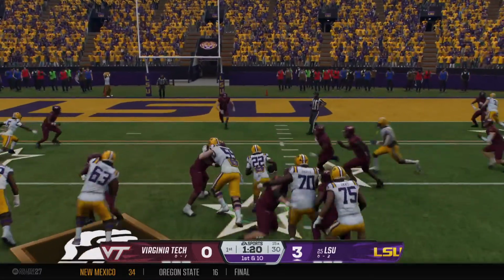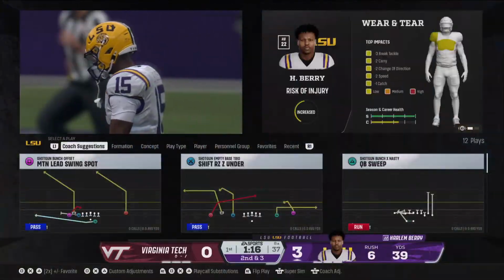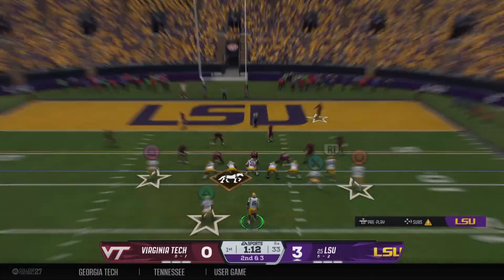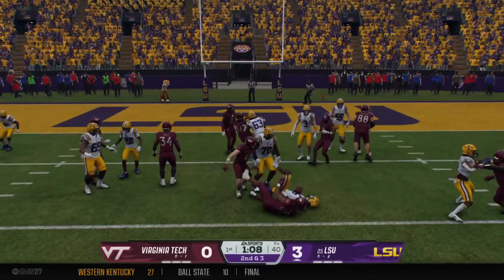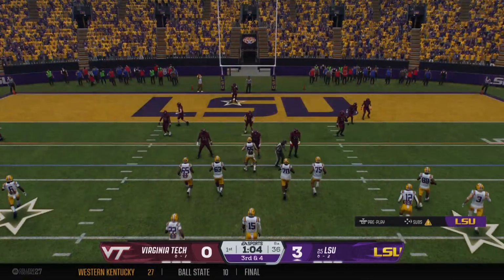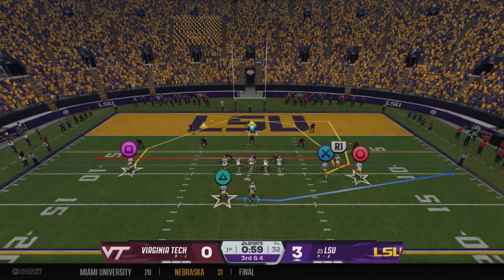Going to the run, it's Berry. Brought down, but not before he bowled his way inside the 10 to the 8. 2nd down coming up on this red zone opportunity. A run for the quarterback. Couple of guys there to get him on the ground. Not a lot of ground to cover and not much to defend. A big 3rd down in the red zone.